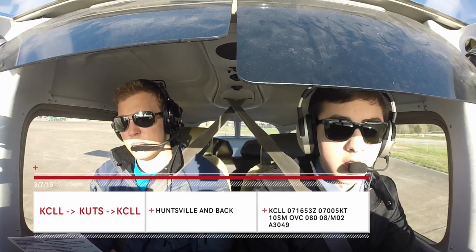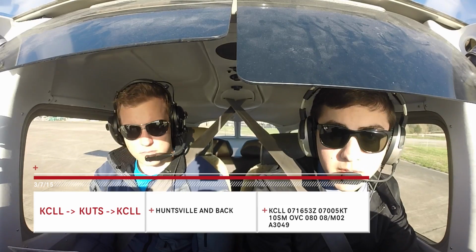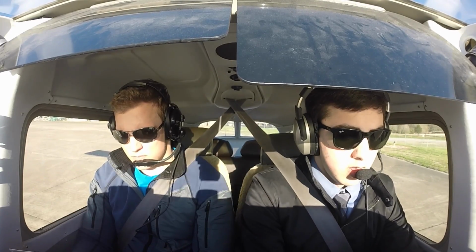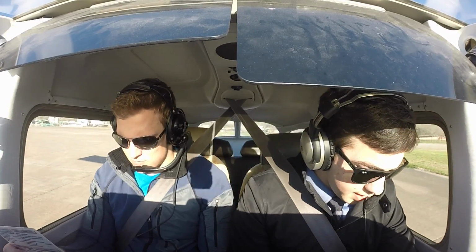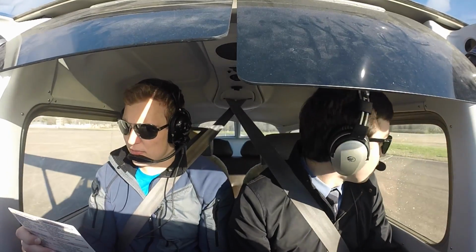4 uniform, working on that now. Cessna 2 Bravo Sierra, runway 34, cleared for takeoff. 34, cleared for takeoff, 2 Bravo Sierra. Okay, landing light and strobes are coming on. Just tell me when to tell you. Okay, read takeoff for me.